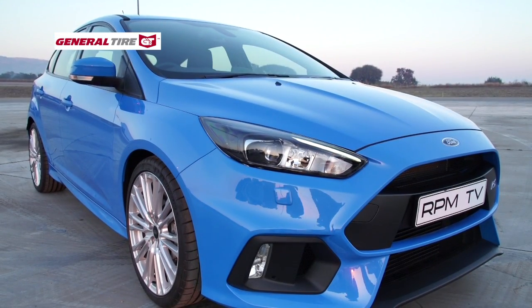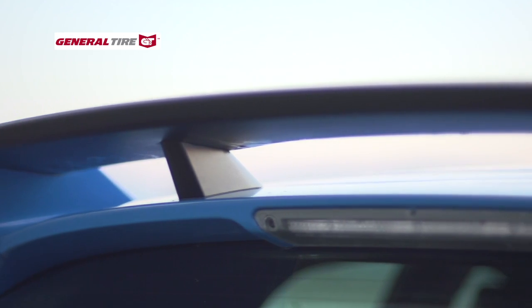The Focus has always been a decent looking thing. The RS seems to have taken all the original model's traits and sharpened them to the point where there's no doubt what this car is about.